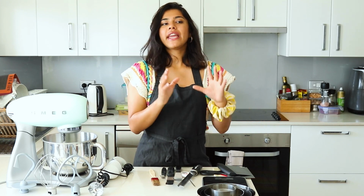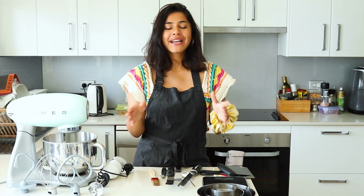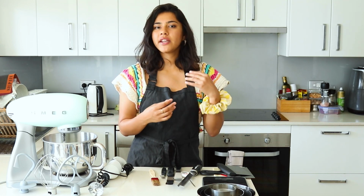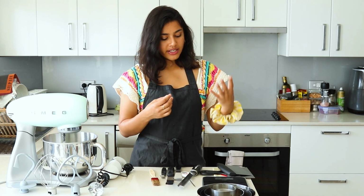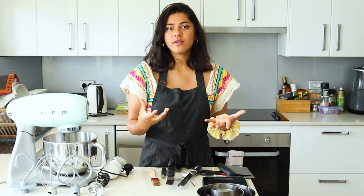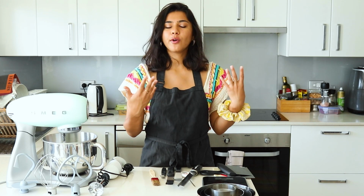So having a digital weighing scale is very important. I cannot emphasize it enough. And if you're like me and you work with gelatin or pectin and stuff like that that has very little measurements, it's a good idea to invest in a mini electric scale that measures really tiny amounts as well, so that you don't end up overweighing or underweighing your little ingredients like yeast and gelatin and whatnot.